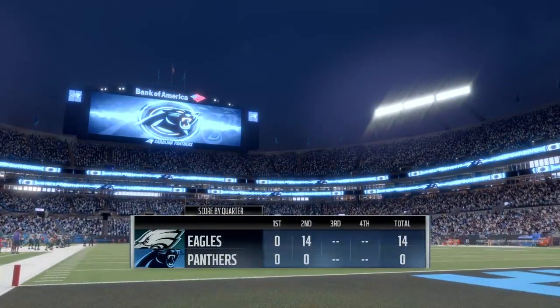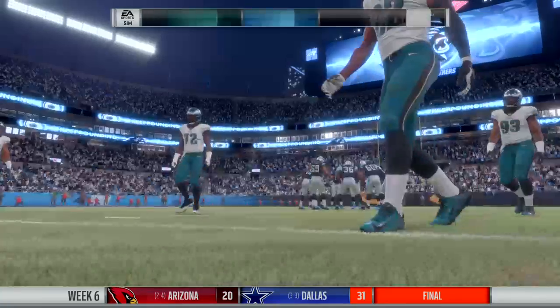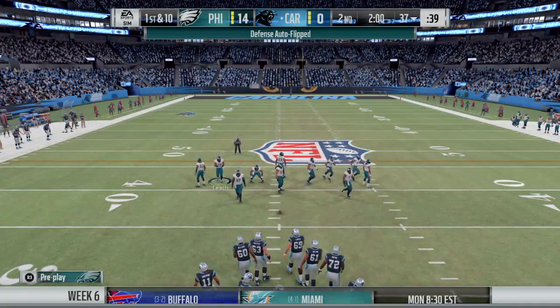A reminder coming up at halftime. Larry Ridley will join us from Orlando with our halftime report, but business to take care of before that. So it'll be first down here after the run.